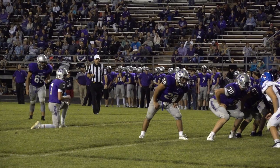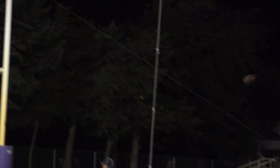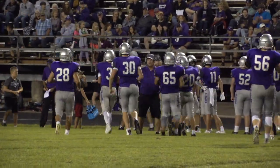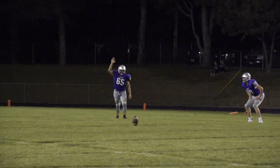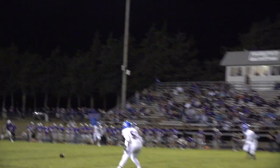Carson is now the holder. Bates cramped up there, keeping him out. High snap. He gets it down. The kick is away, and it's good. What a great job there by Carter Harson. They had a bad snap earlier, and the kick was no good, but there was a penalty, so they got to redo it. This time, Harson gets it. 9 yards out. It's Kearney 31, Grand Island 18 in the fourth.